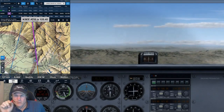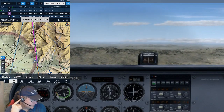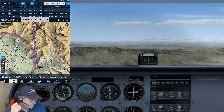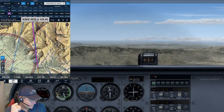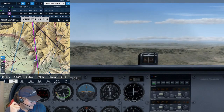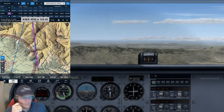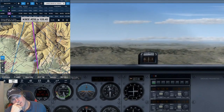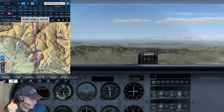Alright, so if you look just straight ahead, you'll see that little ridge top. That's where the Julian VOR is. Nice, we got a few CAP guys. So I'm in Air Group 57 in San Diego. Which groups are you guys in?